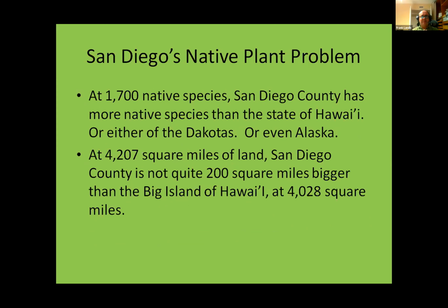Now, the other thing is it's not just the number of species, it's the size of the area we're in. San Diego County at 1,700 species has more native species than the state of Hawaii, or either of the Dakotas, or even the state of Alaska. However, area-wise, at 4,207 square miles of land, San Diego County is not quite 200 square miles bigger than the Big Island of Hawaii.